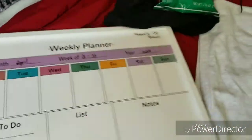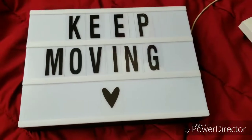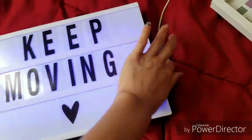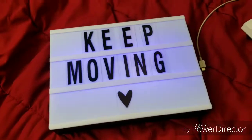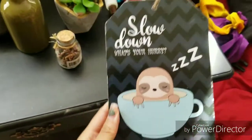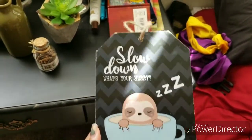I got this huge planner that I'm going to be hanging on this wall once I take all this stuff down. I also got some chips because I can't help myself. I got this really cute thing that lights up. It's so cute. I'm gonna put that in that corner, where I might hang it if I feel like this wall is too empty. Then I also got this little plaque that I'm gonna hang. It says, "Slow down, what's your hurry?"